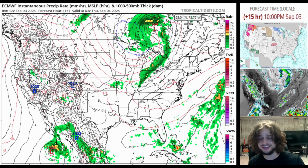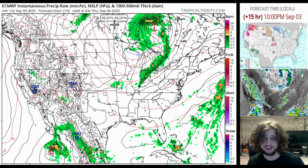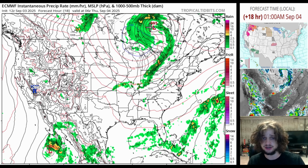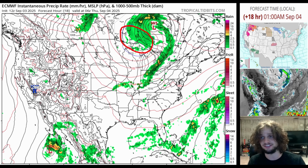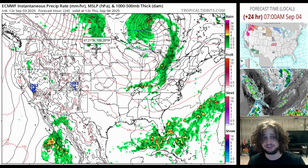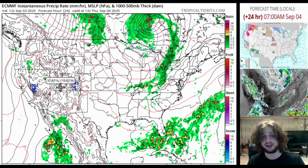Do note, however, this isn't all that this system has for us. It gives us a little secondary shot. You can see that lobe of cold air, that 540 line, if I could, I could maybe draw it out for you. That is the lobe and the center of that cold air. And note that we have a little secondary system developing on the backside of this into Thursday, September 4th, as you can tell by the time in the upper right-hand corner.